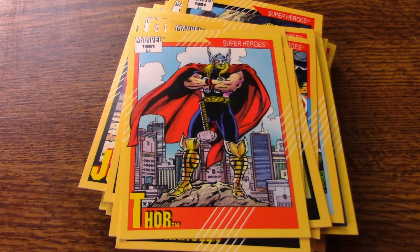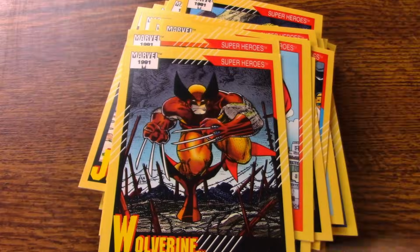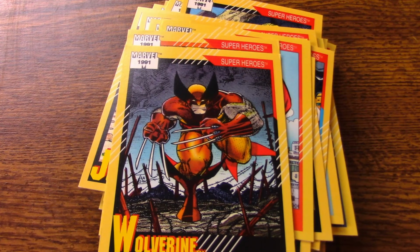Number 48, Thor. Eric Masterson is the first mortal to be given the powers of an Asgardian god. Quasar, number 49. Before his encounter with Eon, Wendell Vaught was an agent of the spy organization known as S.H.I.E.L.D. Oh, there he is. Wolverine.